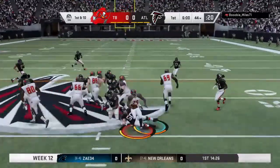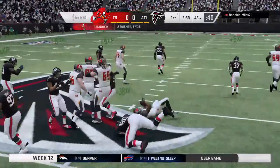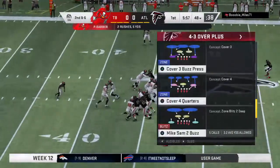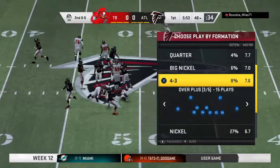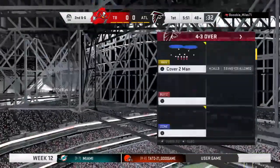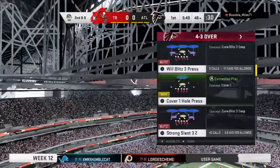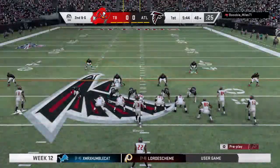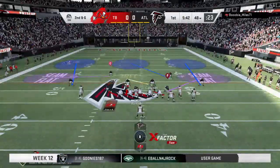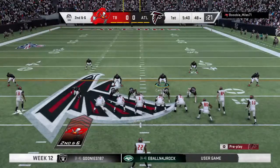Barber on 1st and 10. And he's going to bowl his way forward to the 48. It's a pickup of 4, and it'll bring up 2nd down. Peyton Barber, a surprise workhorse for the Buccaneers in 2018. I don't think they expected him to have 234 carries, but he certainly felt like he could carry the load and just carried it there for a nice gain.